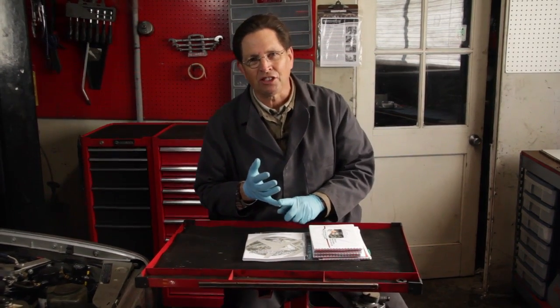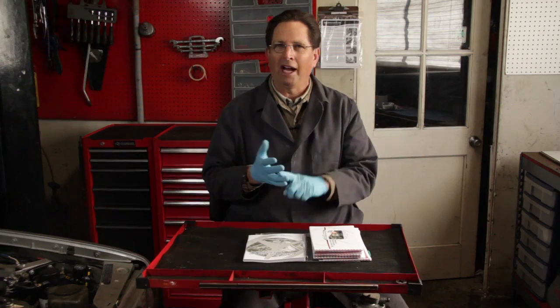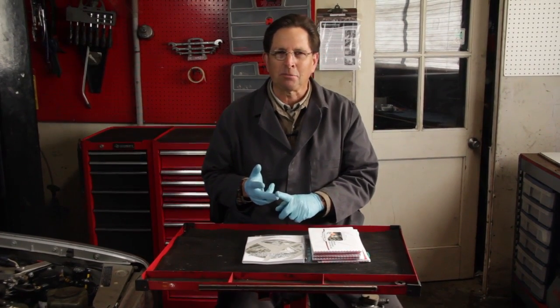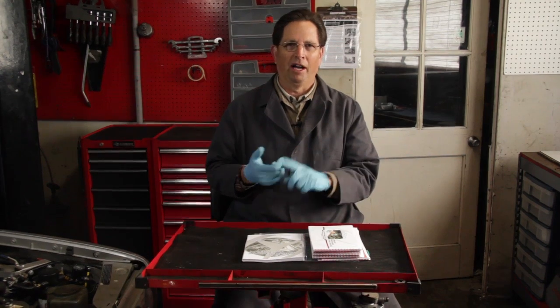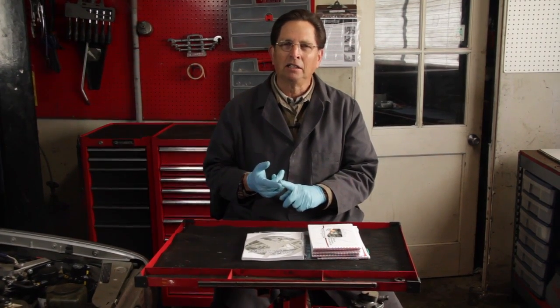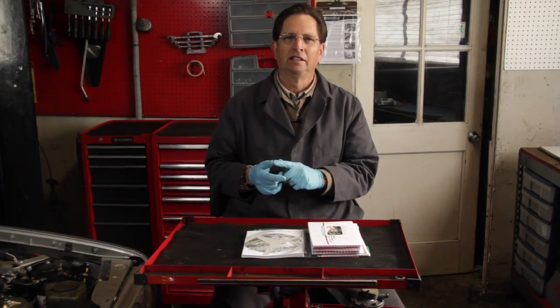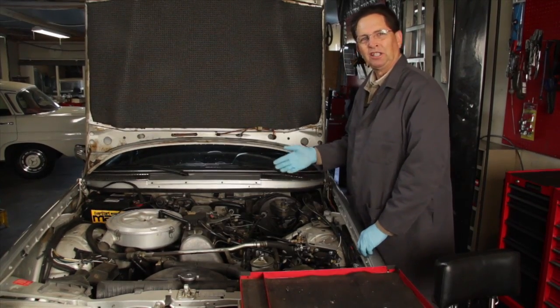Why doesn't my diesel engine start? Why doesn't my diesel engine stop? Why doesn't my diesel engine produce any power? Why does my diesel engine knock and rattle? And finally, why does my diesel engine leak fluid? You're looking at a typical 5-cylinder diesel engine.